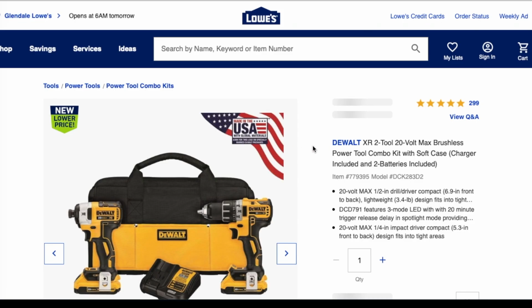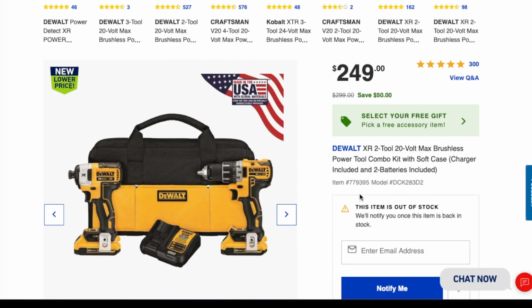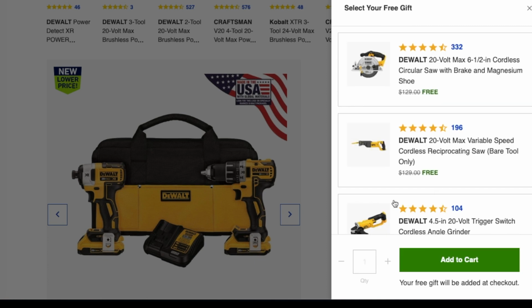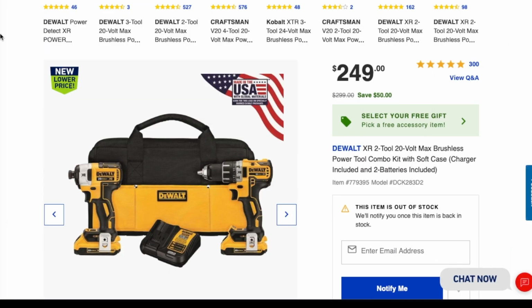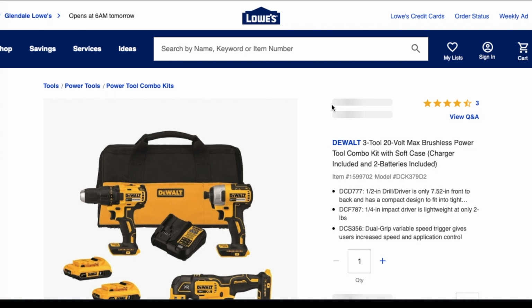We're just going to click on this real quick. So you pay $249 for this one, and then you pick your free tool. I believe you have the same. Yep, the same free tools as the previous. Where it changes is on these. I believe these are different.